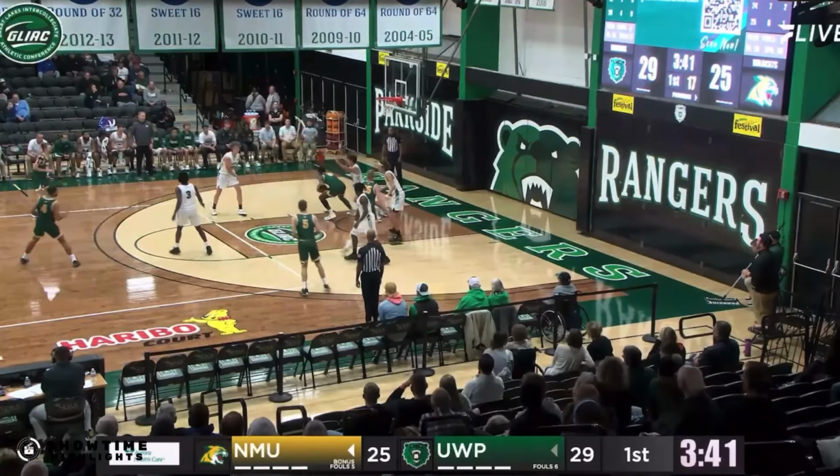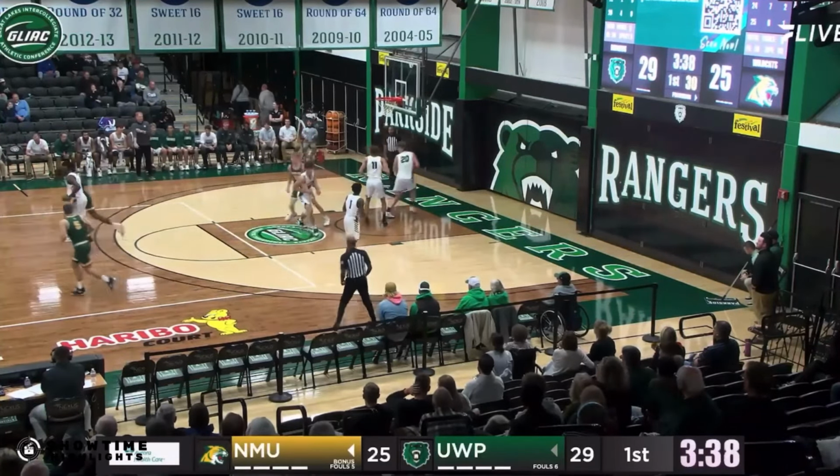Tolefree crosses over, tries to drive on Brown. Jump stop, right hand hook is good.